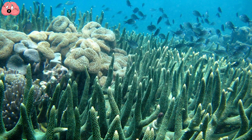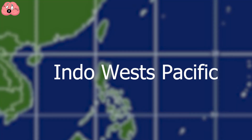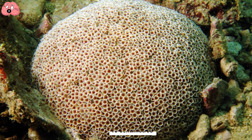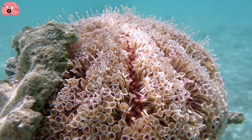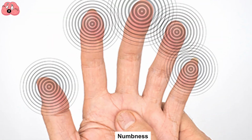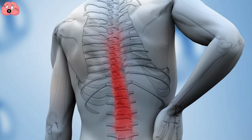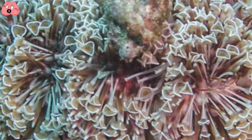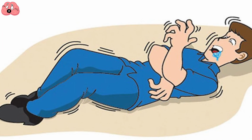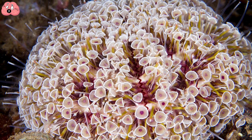One you can spot though, and is far more deadly, is the flower urchin that's found in the Indo-West Pacific and is rather small at around 15 centimeters in diameter. Being stung by one of these will result in intense radiating pain, numbness, respiratory distress, and muscular paralysis, all of which can last anything up to 6 hours. Higher doses can result in convulsions or even death, so just stay away from most corals unless you know exactly what you're dealing with.